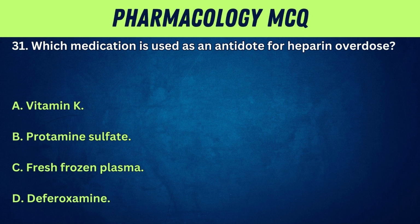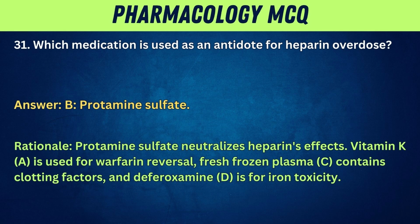31. Which medication is used as an antidote for heparin overdose? A. Vitamin K. B. Protamine sulfate. C. Fresh frozen plasma. D. Deferoxamine. Answer: B. Protamine sulfate. Rationale: protamine sulfate neutralizes heparin's effects. Vitamin K, A, is used for warfarin reversal. Fresh frozen plasma, C, contains clotting factors, and deferoxamine, D, is for iron toxicity.